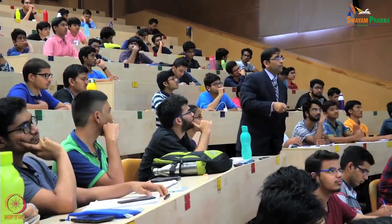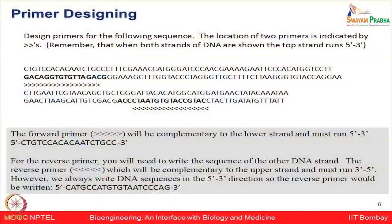So let's look at one of the sequences, and let's assume that you have to design the primers for this particular gene sequence, and you want to amplify this, starting from this arrow region to this arrow region. You want to amplify this gene. For both the DNA strands, we have mentioned the full sequence here.